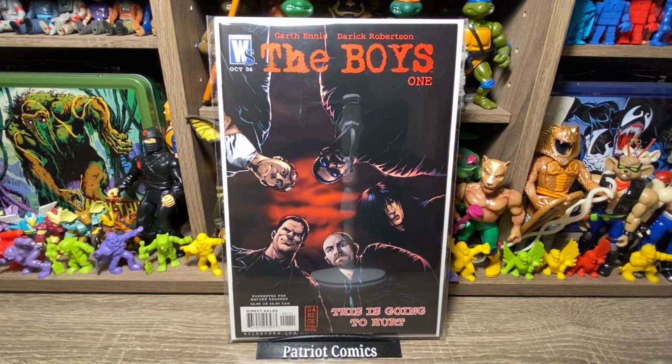Like I said, I always wanted this book, especially this first printing. I'm just so really excited about this one. I love the TV show. The characters are great. I mean, they're brutal. They're hilarious. Just an amazing series here. Garth Ennis and Darick Robertson, awesome writing and some good artwork as well.